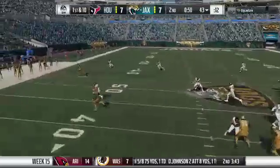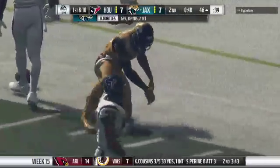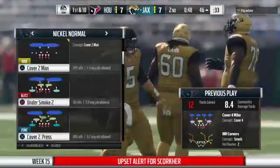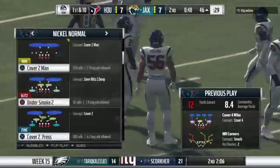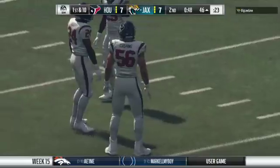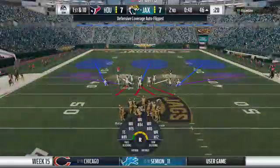Bortles now on first down. Toward the sideline, and look at that catch. Dragging the toes, and that's going to be a first down. Well done. Back-to-back nice plays. 12 yards that time and a first down. Fresh set of downs here.